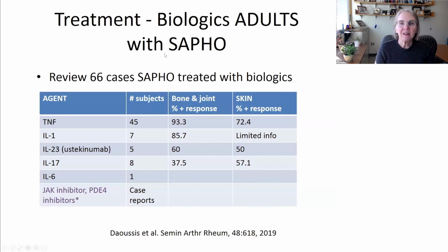So this is then treatment in biologics with adults. And what you'll see here is that there's a fair amount of patients who get TNF inhibitors, and their bone and joint response is quite high in the adults, whereas the skin response is lower. There's fewer patients who have gotten IL-1 inhibition, but here 86% improved. They don't have any skin inflammation. And then just a smattering of other biologics that people have used, which I think it's hard to know from all of these what to make of this, except for that there is some report of efficacy, whereas others look a little bit less promising.